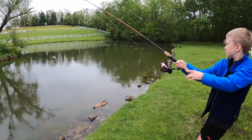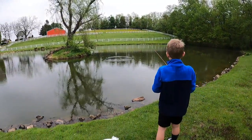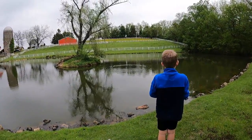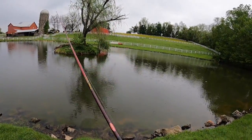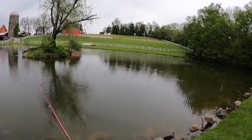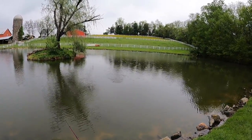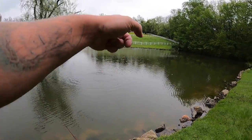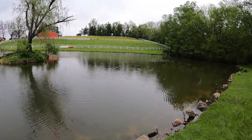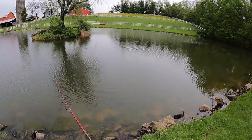Easy. There you go. Ooh, oh, gosh, over there. Right near the island. Right here. That's so awesome. He's chasing that shiner. Shiner made it. He made it all the way back to the bank. Shiners are fast.